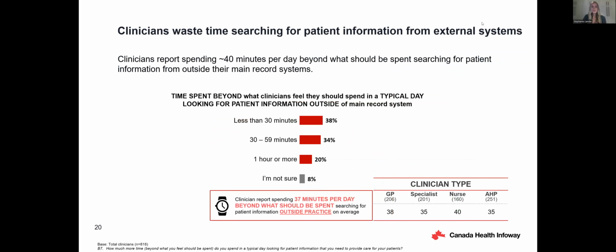So as we've seen, it appears that many clinicians must access multiple sources when looking for external patient information. So it was important to understand exactly how much impact this has on their time. So we asked clinicians how much more time, beyond what they feel should be spent in a typical day, is actually spent looking for patient information outside of their own practice system.